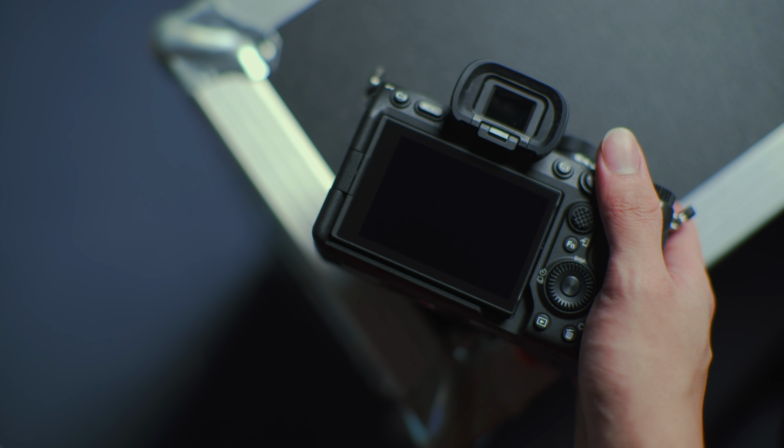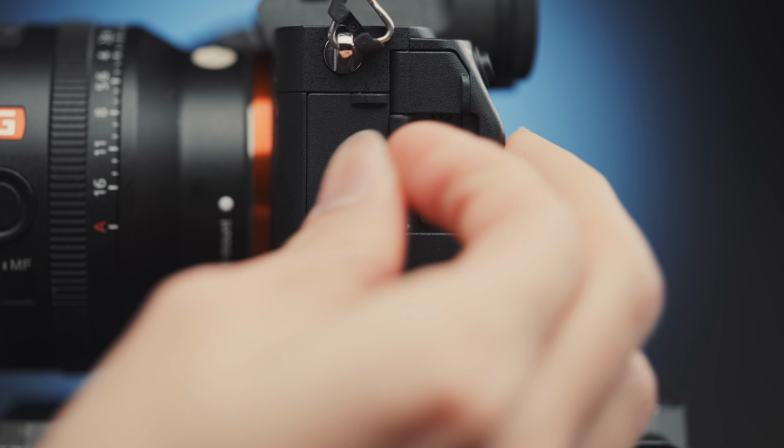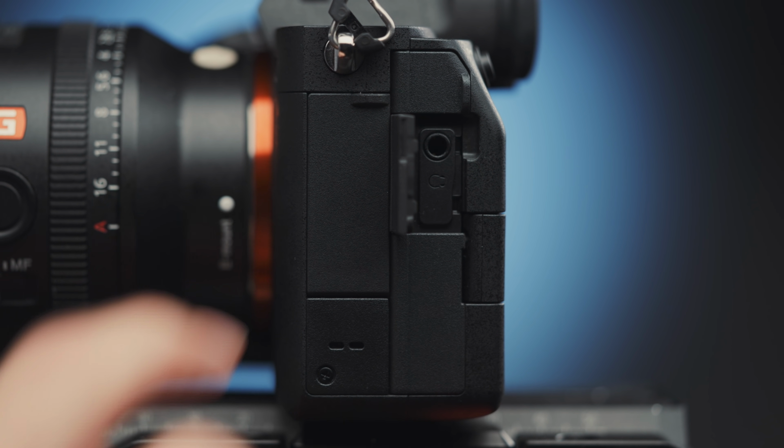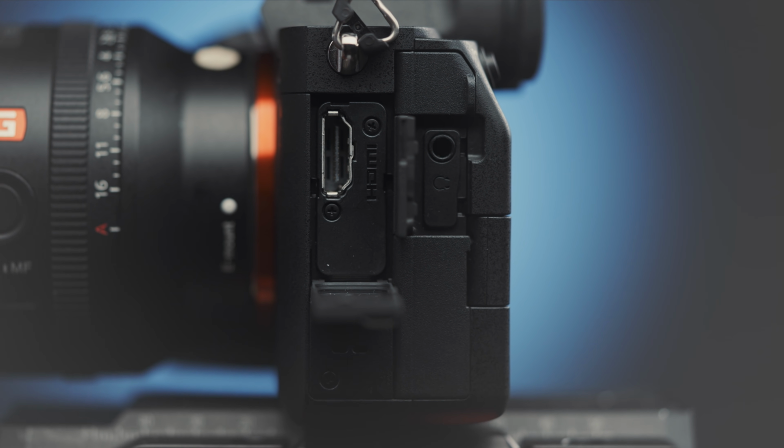The screen is a flip-out screen. The cutout notch is at the bottom right corner, however, so it takes a bit of getting used to if you're coming from an A7S III or an A7C. No more dangly I/O cover flaps, they're now on hinges, and all hail the almighty full-sized HDMI port.